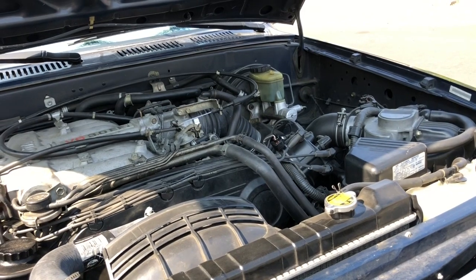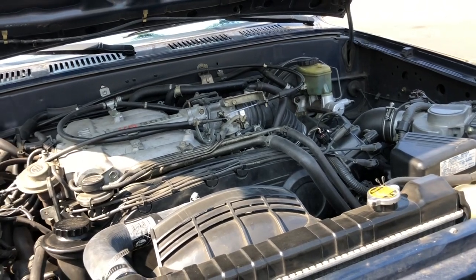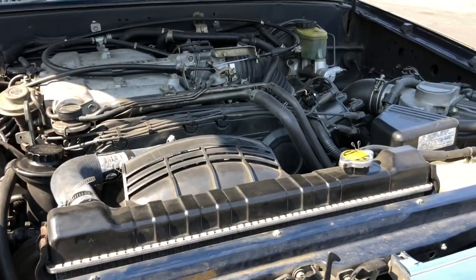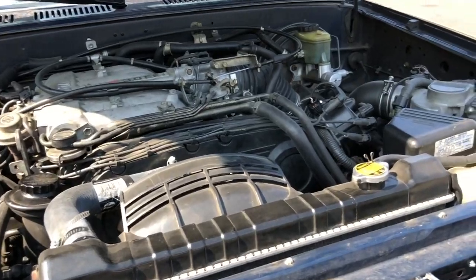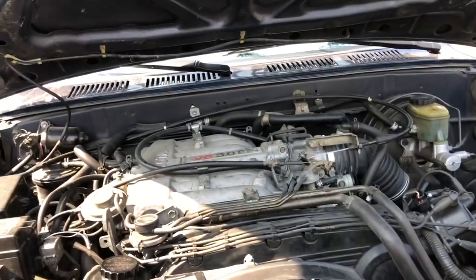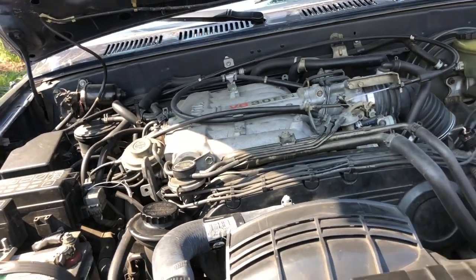Not everybody's mechanically inclined, I understand that, but that does not give you the excuse to neglect your car and not do its scheduled maintenance. And here's reason number two from 3VZ owners having this issue. I agree and disagree with what they say. I agree because, yes, the engine is known to blow head gaskets. That's a fact. It is a fact right there.